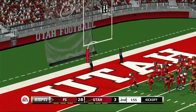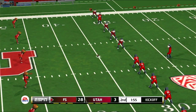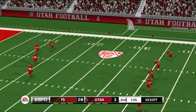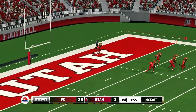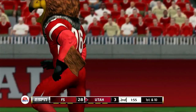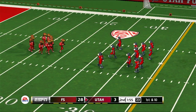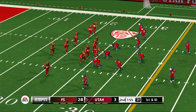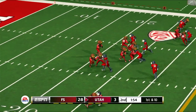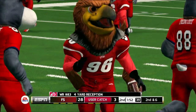He makes the PAT. Fresno State ready to kick this one off. Nice kick, plenty of distance. This one's going to be down in the end zone for a touchback. I'm really surprised how lopsided this first half has been. But this is college football, and no matter what the score is, the adrenaline's always pumping on both sides. Utah's going to take their first timeout of the half.